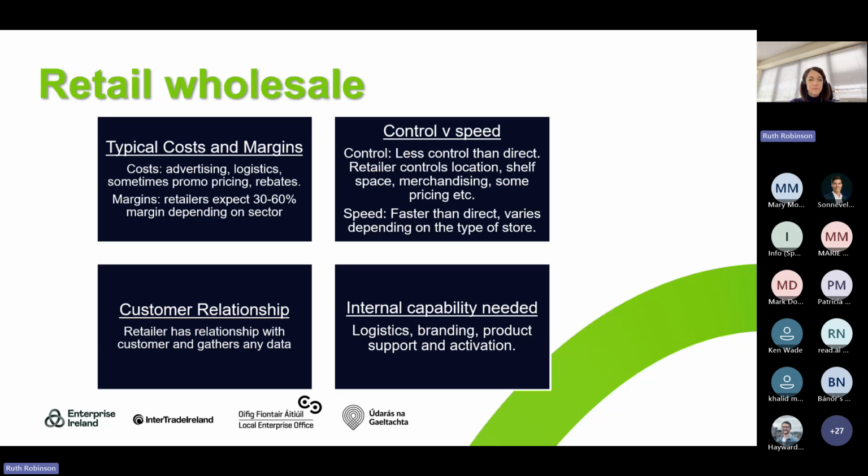Control, then: you've got less control than direct because your retailer will control the location of the product in their shop. They'll control how much shelf space you get. They may control some of the merchandising and pricing, etc. So there is significantly less control when you're in the retail environment. And the speed is faster than direct because it's in stores, people can see it, and it will vary depending on the type of store.